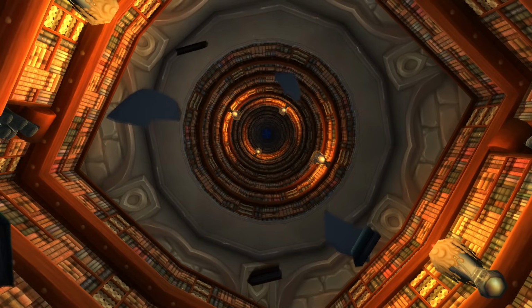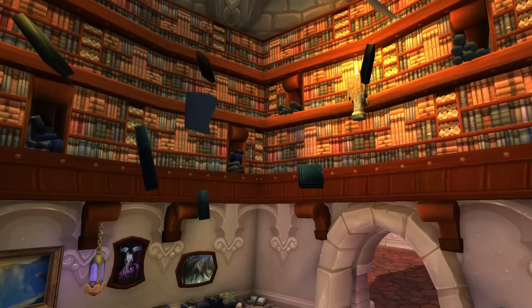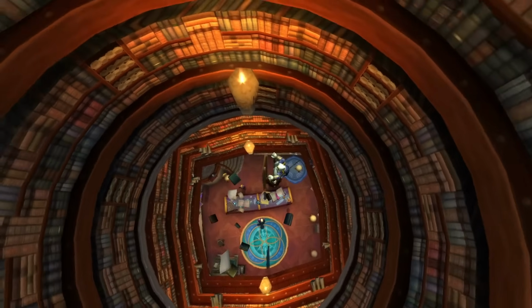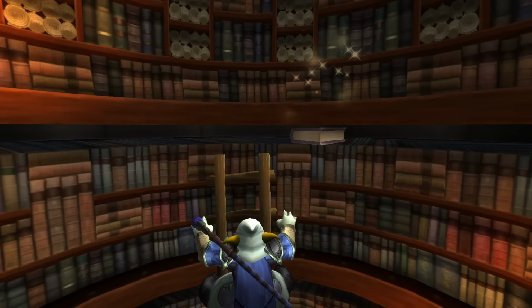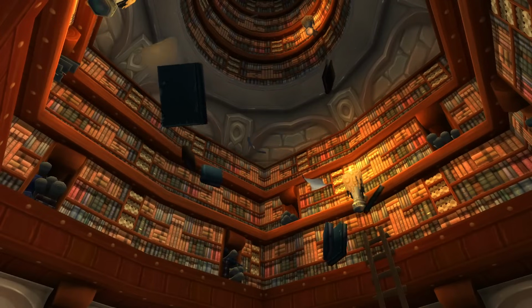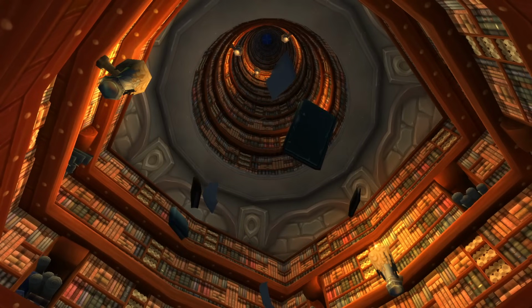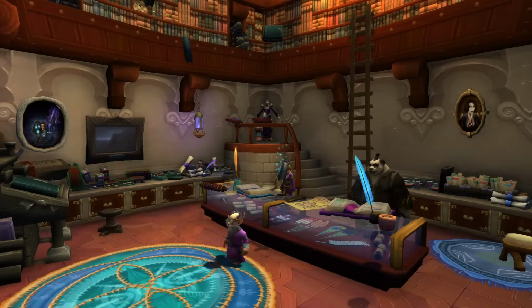I don't know if anybody's actually glitched out and, like, gotten to the top or something, but it is pretty insane. But there's actually some quests where you get to get on the ladder and you float around and you get to pick out books from up top and just look around. It's really neat. So out of all the libraries, it might not be the most spacious library, but it's probably the library with the most books, and it's the most insane library out of all of them. And that's why it's number 1.